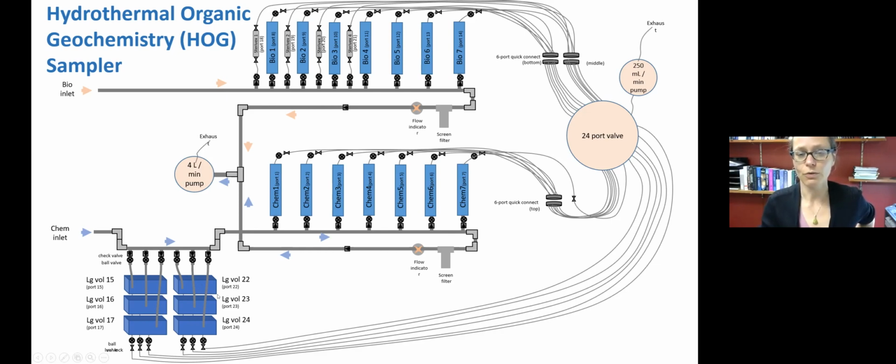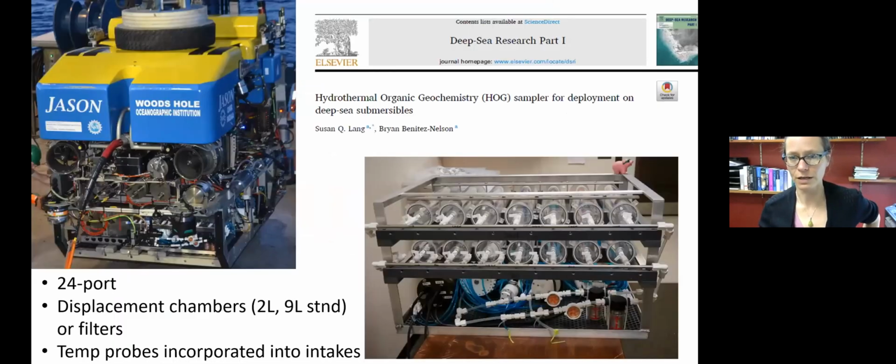And so we built some large volume boxes that sample 9 liters. Our regular chemistry and microbiology samples are 2 liters, and then you can connect filters, and for those you can basically filter until you either get bored or the filter itself clogs. And we've done Sterivex, and we've borrowed some of Julie's RNA preservative filters as well.